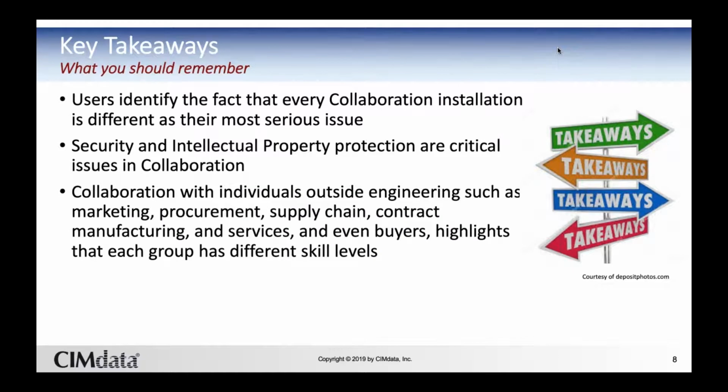Third, you need to recognize that different organizations and/or companies bring different skill levels to the collaboration effort. What may be easy for one set of team members to handle might well confuse another group in the team.